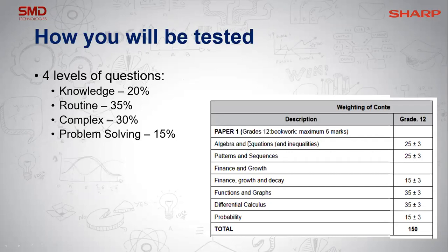Okay, so how will you be tested? Basically, there are 4 levels of questions in your exam paper: knowledge, routine, complex, and problem solving. Now, knowledge is theory. So how many degrees on a straight line? 180 degrees. That's knowledge. Routine is being able to factorize. Complex is being able to solve or do a little bit of thinking. So these are questions that are worth 3 or 4 marks.